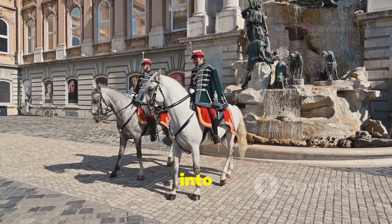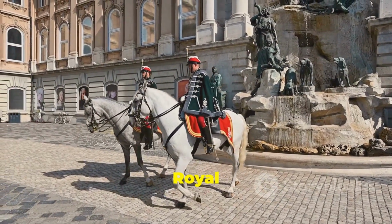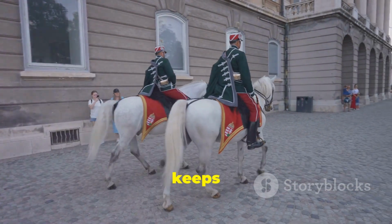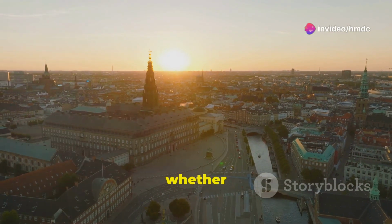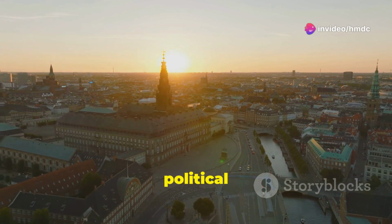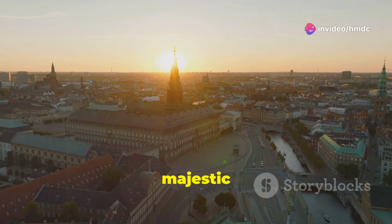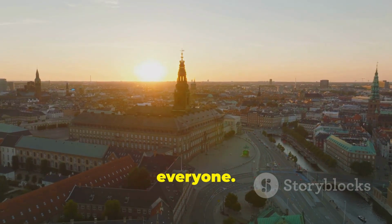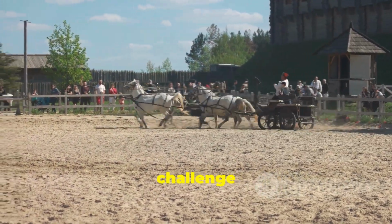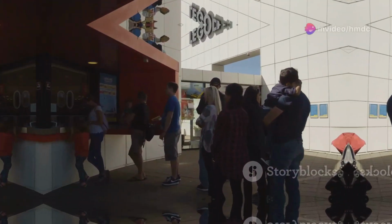And hey, if you're not into politics or history, there are always the royal stables. That's right, the Queen keeps her horses here, and you can actually go see them. So, whether you're a history buff, a political junkie, or just a fan of majestic buildings and horses, Christiansborg Palace has something for everyone. Just maybe don't try to challenge the Queen to a horse race.